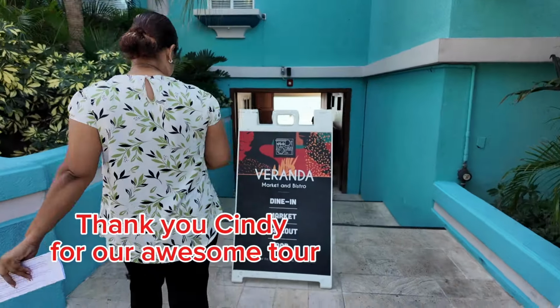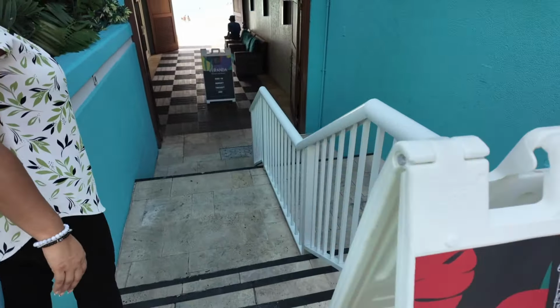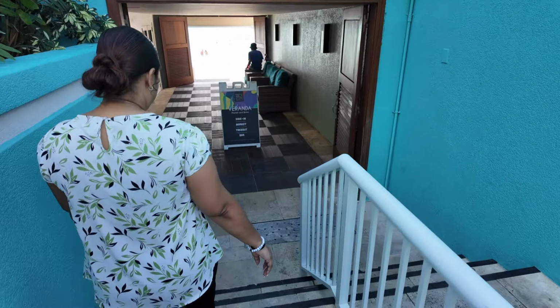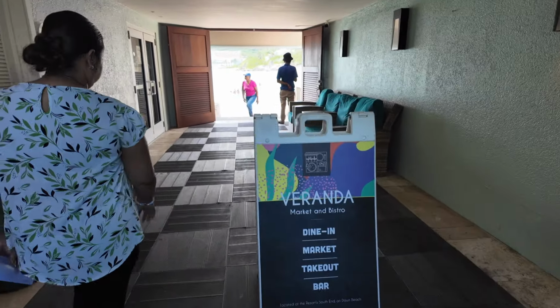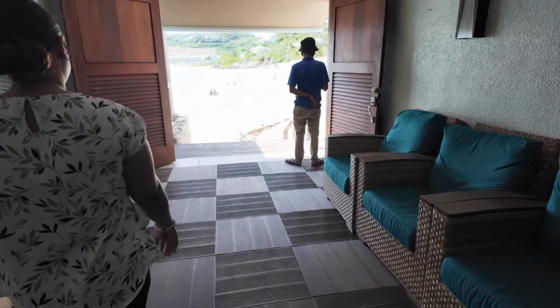So this is our second restaurant on the property. It's called the Veranda, but it's also a market. This is where the market is. So you pretty much have a little bit of everything that you need to be here. But some people like to do the major shopping, so they would head out to the bigger supermarkets, of course. And it's also the access to our beach area.